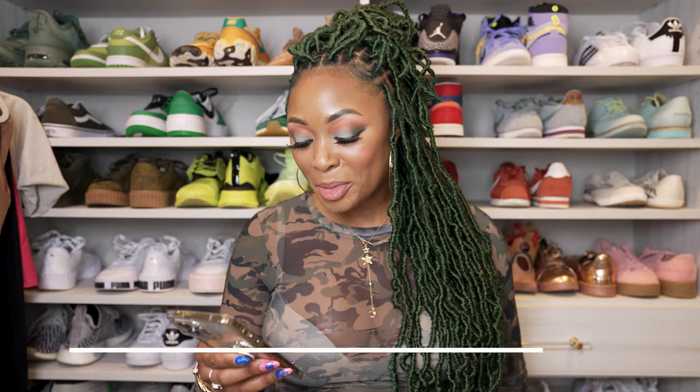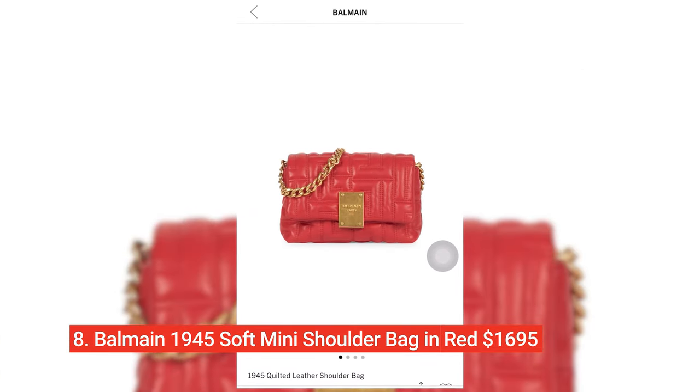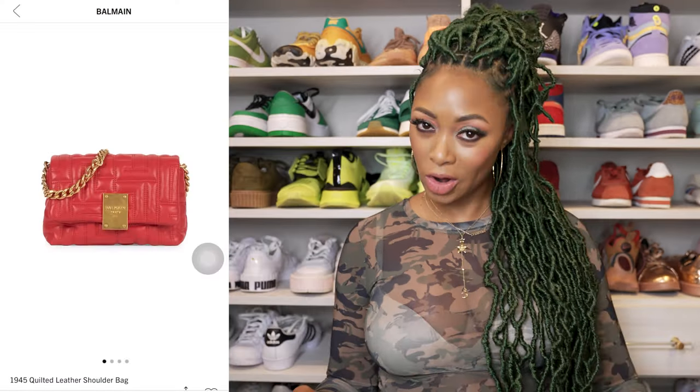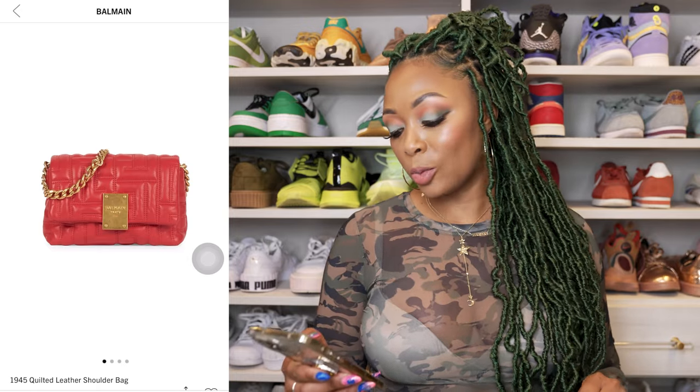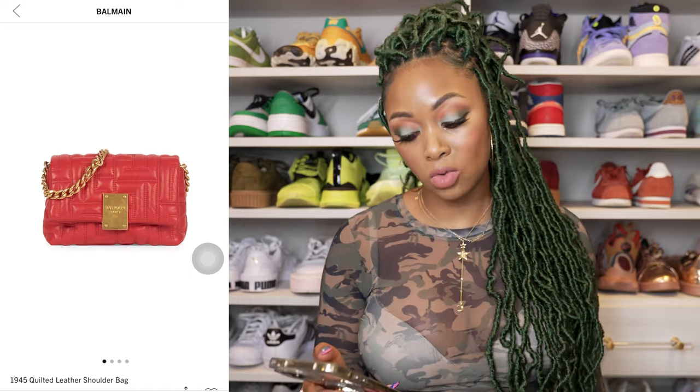I don't typically have anything from Balmain on my wishlist, but this bag really spoke to me. It's another bag I spotted in Neiman Marcus during my stroll through there with my daughter. But this is the 1945 quilted leather shoulder bag in red. Yes, I just got a Moschino red heart bag, but I feel like I'm still kind of missing a regular red bag that's not a heart. Gold hardware. I will not be paying $1,695 for Balmain. It will go on sale. I know it will.